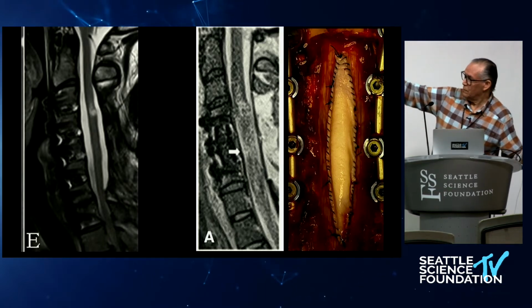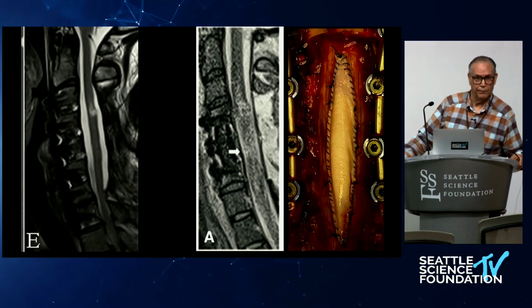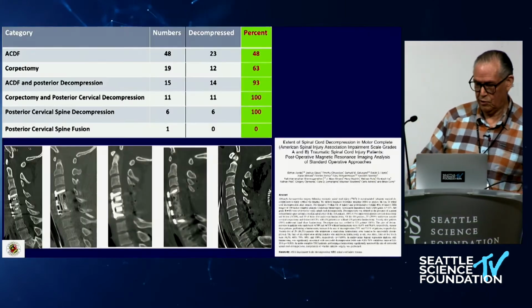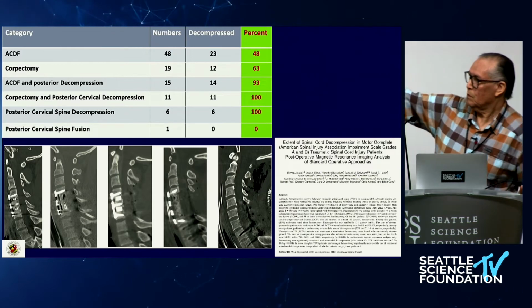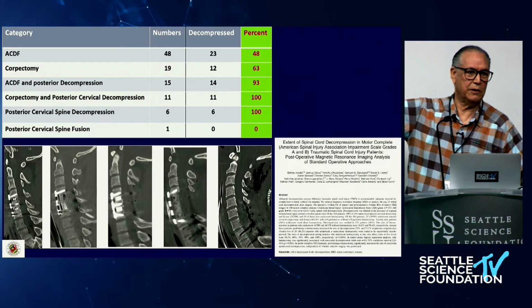And that's what Greg did, expansive duraplasty. And with expansive duraplasty, your intrinsic pressure also disappears. So this is a Staskis paper, because I was one of the authors of the Staskis.